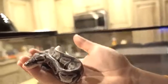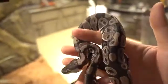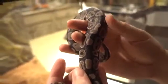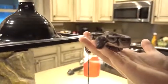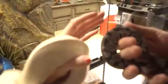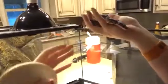Alright, so feeding size. You think they've got such tiny little heads and necks that you want to feed them something small, but you actually feed them something that's the same size as the largest point of their body. So she eats, what does she eat? Fuzzy mice or small mice? Small mice now, and Ben eats small rats. So you can see the difference in their fat butt size. But Meryl is actually going to end up being bigger than Ben because she's a girl.